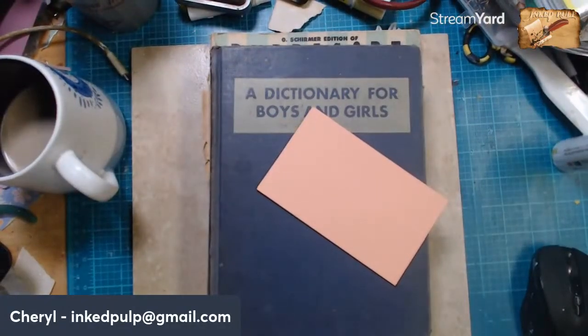So what I want to do is, let's see if I have my paper trimmer handy, because I thought maybe I might cut a little bit off of the edge of those, but I don't see it right here. Going to be more cleaning today. Holy cow, I've been cleaning stuff out.